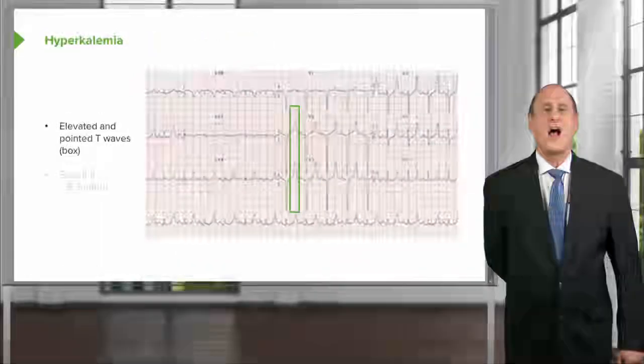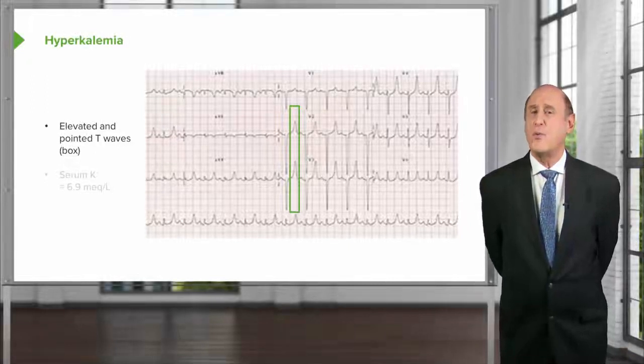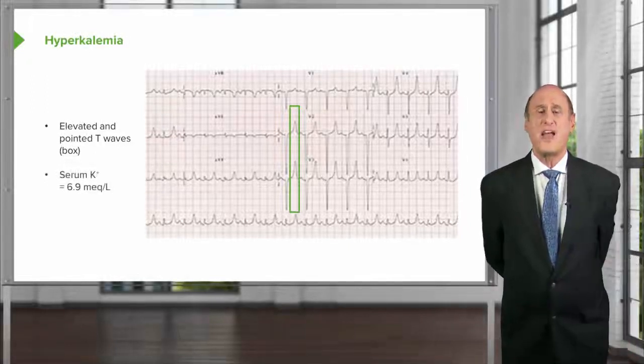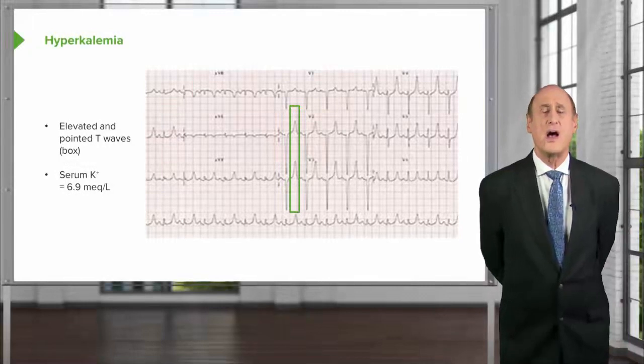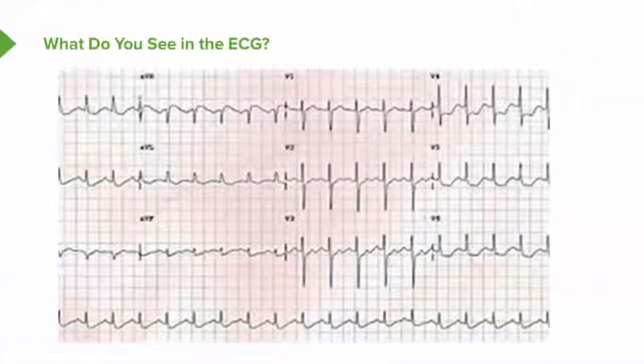This is, of course, hyperkalemia. Notice the pointed T waves. You wouldn't want to sit on them. And the serum potassium in this patient was 6.9 milligrams per cent. What do you see in this ECG?